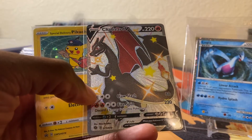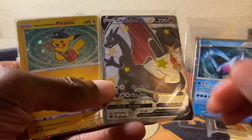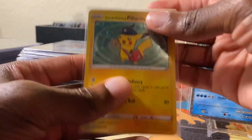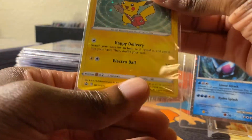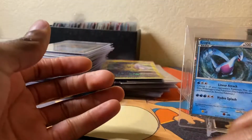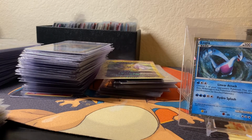Charizard V shiny. This card is one of the top graded cards of all time, and yes, in a year. Actually, yes, I sent a few in earlier, and I still haven't gotten it back. Special delivery Pikachu. I just don't want to send it back and send it in. It's sealed still, so I'm gonna give it to someone, I guess.